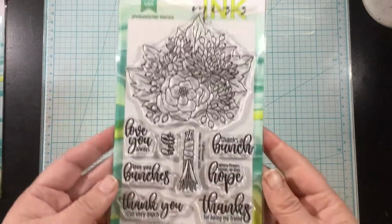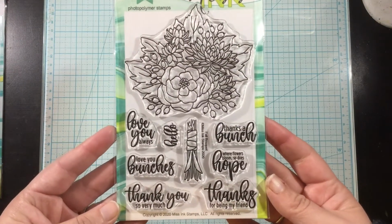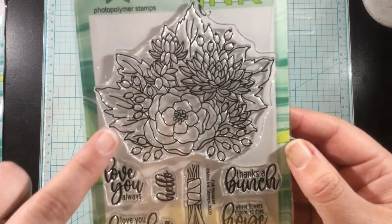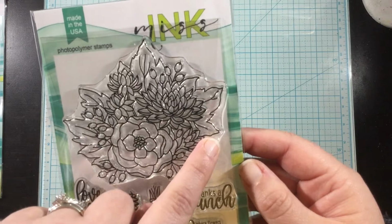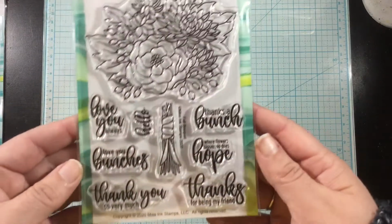The next one is Fall Bouquet. This is the 4x6 stamp set for this release. This features 1 large bouquet image, and then there's the little stems. And then there are also 7 little coordinating sentiments.